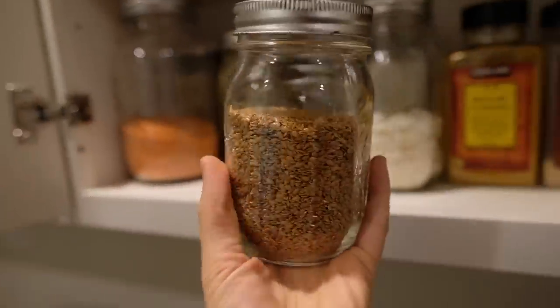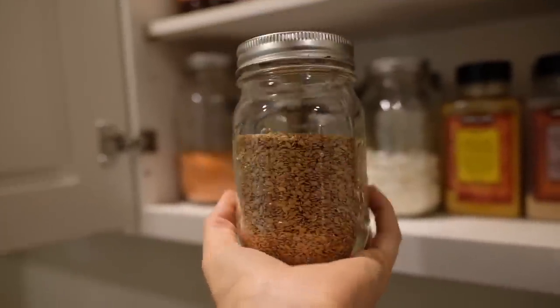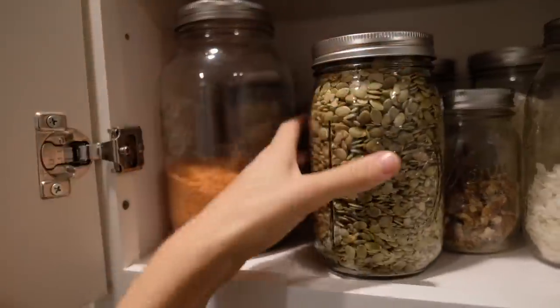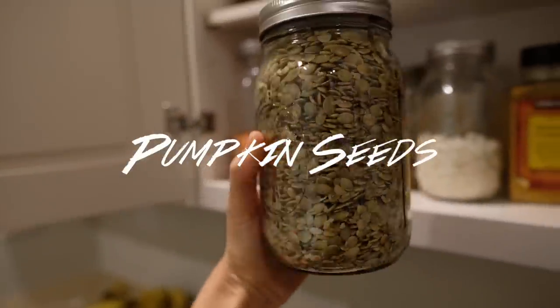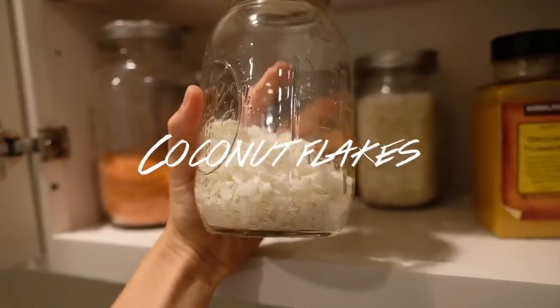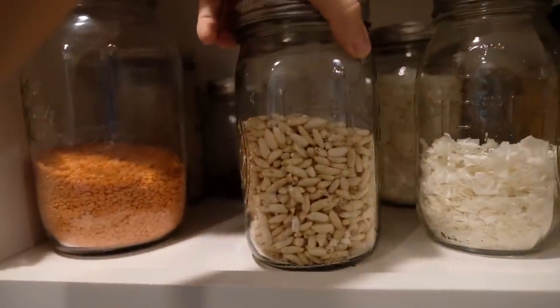This is our flax seeds, which I grind up every few days to add to different dishes in our diet. This is our pumpkin seeds to make trail mixes with or add to granolas. Have some walnuts, coconut flakes, rice puffs.